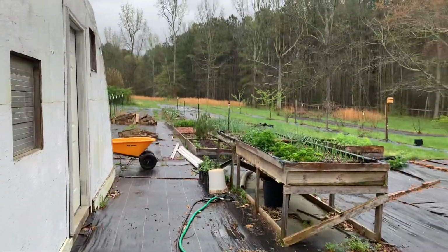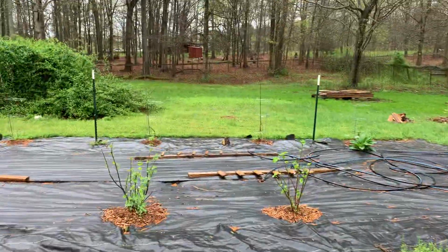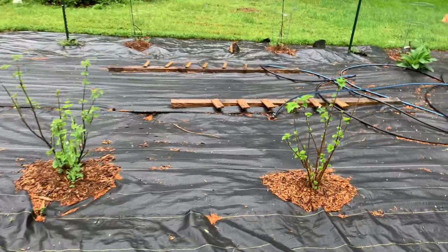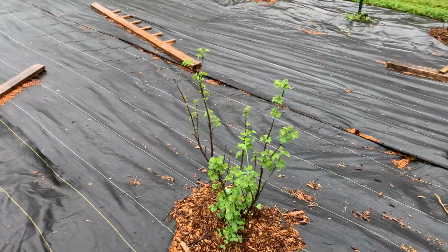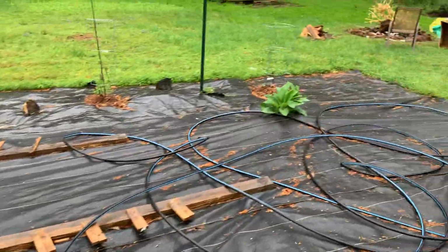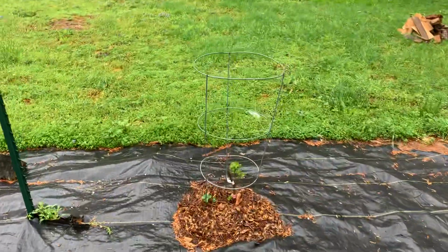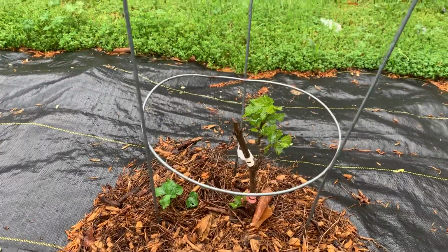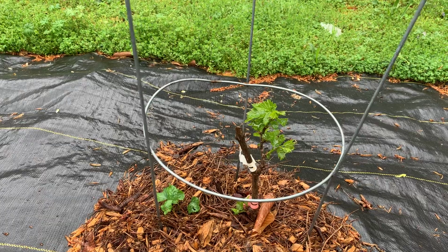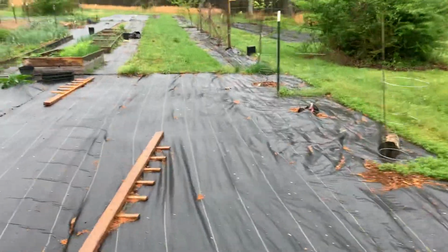And we have our currants coming in and doing really nicely. They're finally blooming out and budding out. They've got leaves on them now, so I'm real happy about that. And one of the grapes is actually putting some leaves out, and I'm hoping that the Japanese beetles do not destroy this year. I don't know how I'm going to keep them from doing that, but I'm going to try.